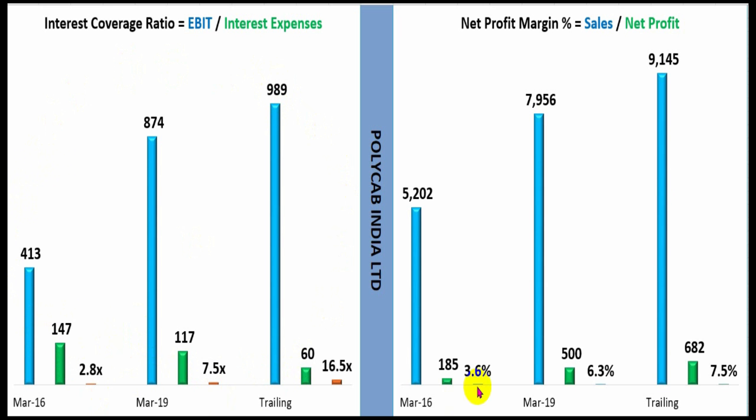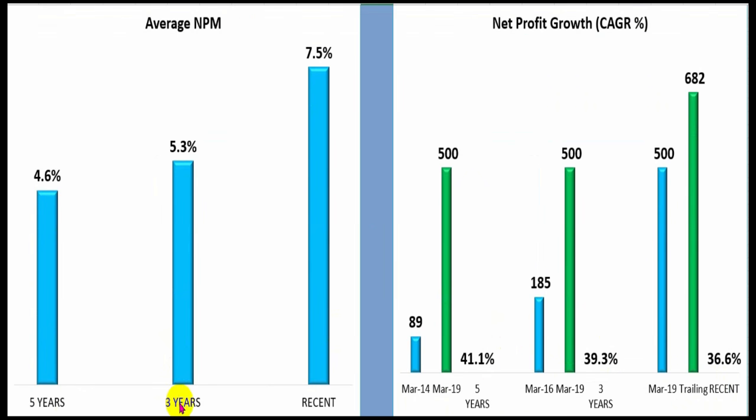Net profit margin trend is going up over the years. In the recent 12 months, the company has improved its NPM margin to 7.5% from where it started at around 3.6. It has been consistently improving its profit over the years. Along with higher sales, its profits are also increasing gradually. Although this is below my benchmark of 10%, the last 5 and 3 years average NPM was around 5.3% and 4.6%. So the current 12 months NPM margin is above its averages.